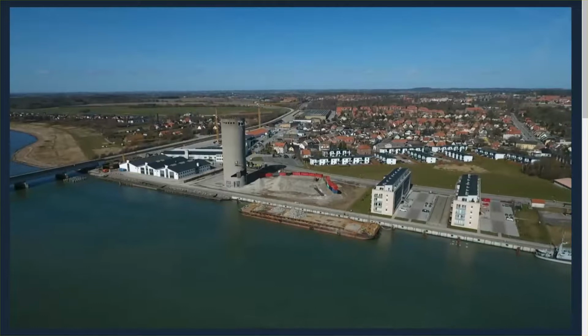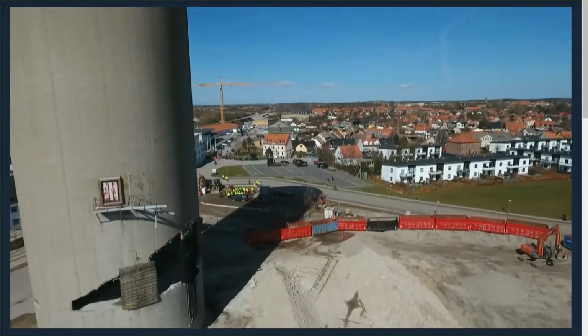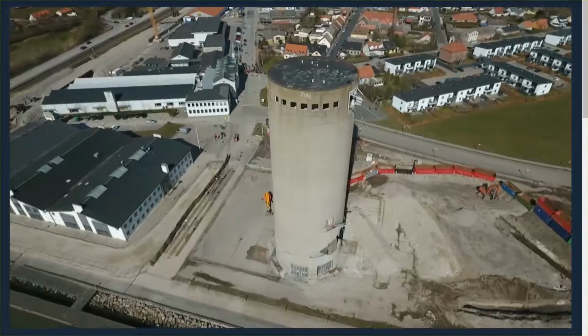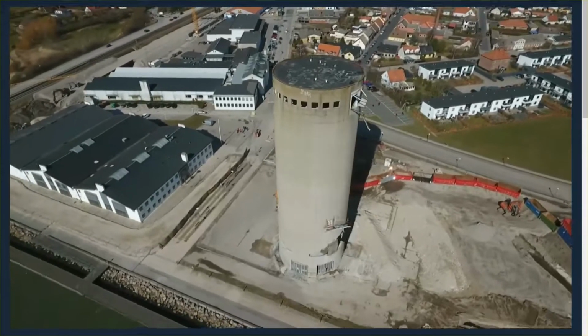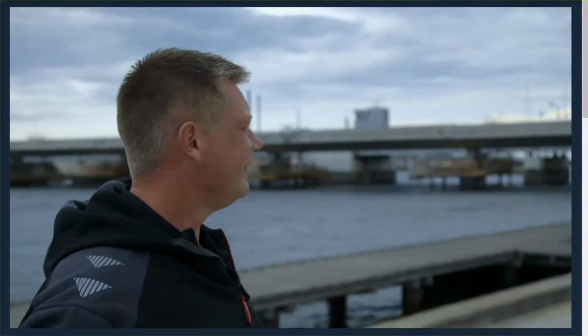6 months of planning had gone into the demolition of the silo, and over 23 pounds of explosives were placed around it. In order to avoid damaging the neighboring cultural center, demolition boss Kenneth Wegg made some alterations to the structure.